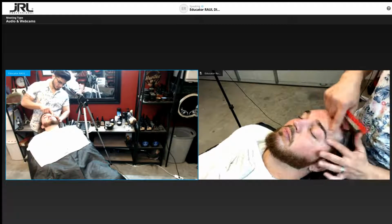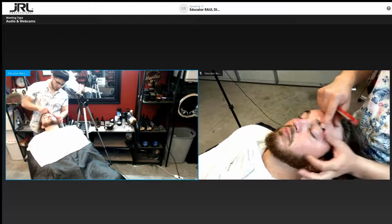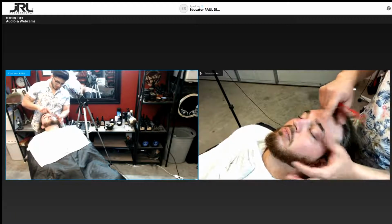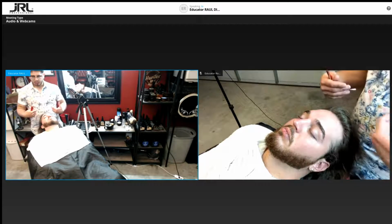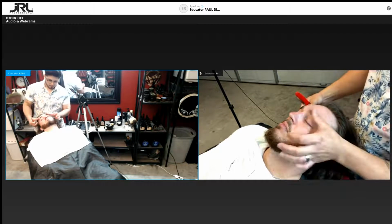What I'm going to do is pull these hairs upwards so I can redirect them. You can use a comb. I like to use the pads of my fingers. And the reason why I do that is I want it to be as natural as possible. I don't want to pull all the hairs all the way up. I just want it to be natural.